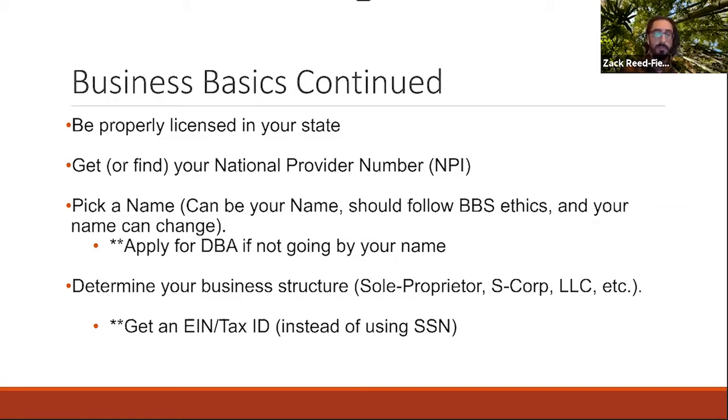From there, determining your business structure is key. This can include a sole proprietorship if you're a single therapist in practice, an S Corp, or a limited liability corporation. It's important to note, in a lot of other states, a lot of mental health practitioners use the LLC format. However, in California, LPCCs cannot register as an LLC. You're either a sole proprietor or an S Corp.